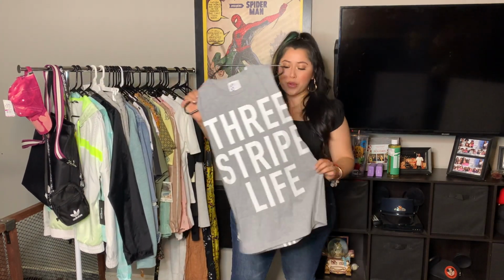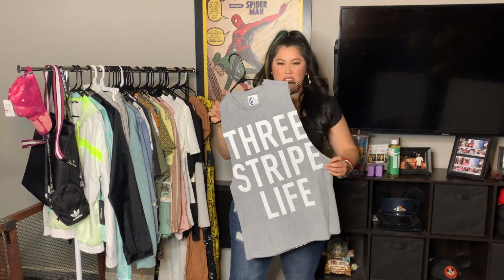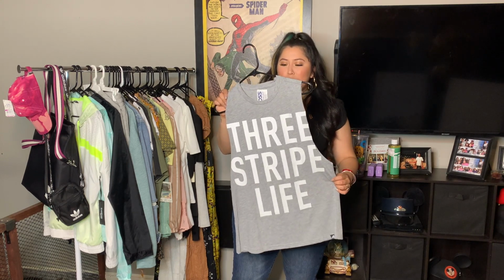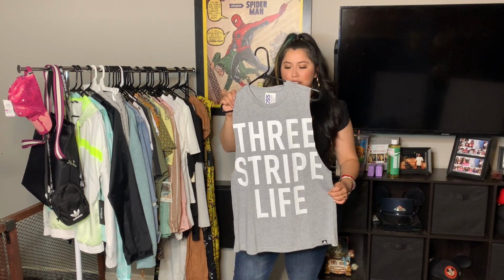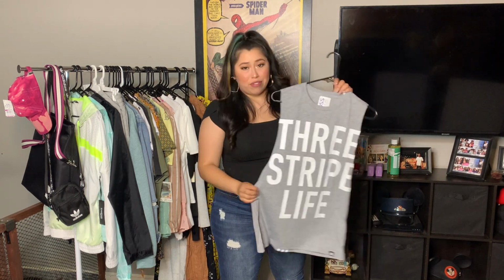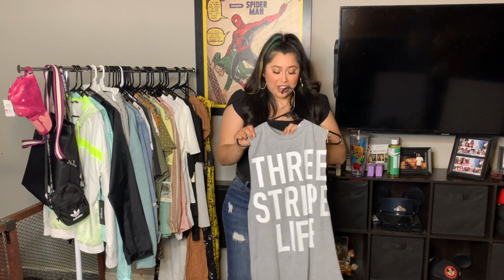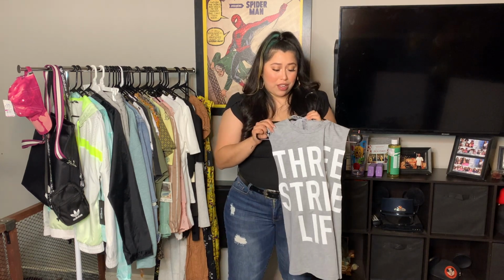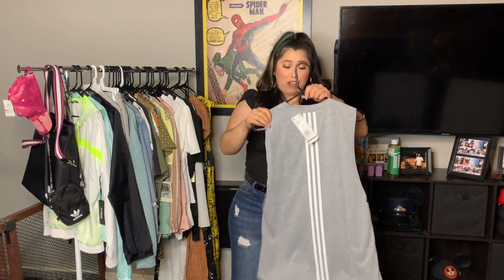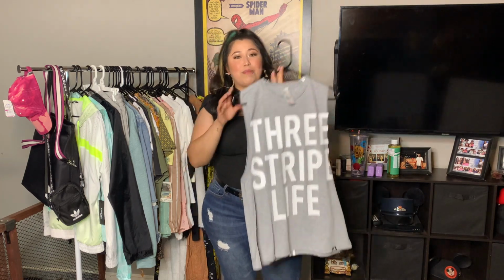I got this Three Stripes Life, what do you call it, like the shirt? It's a workout tee. Tank. Oh, it's a muscle tee. It's a muscle shirt. Whatever, it's a muscle shirt, and I thought it was really cute. I've been sort of working out. So yeah, I thought it was really cute, and how much was it? $6.49, so that was a good price. I liked the back a lot. It's super plain, but I really liked it. So that's one of my shirts.